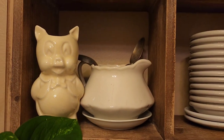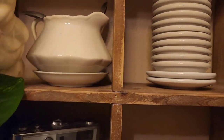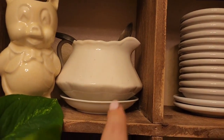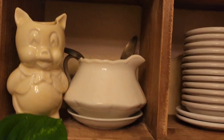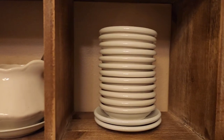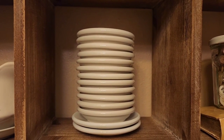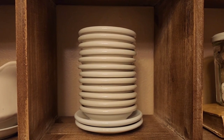Here I have a little ironstone pig, and I need to put like a wooden spoon coming out of him. And this is a pretty little butter pat with a creamer on top, and a couple of vintage spoons there. I have a whole stack of butter pats, which I am so in love with. I bought those off of Macari, and I love them.